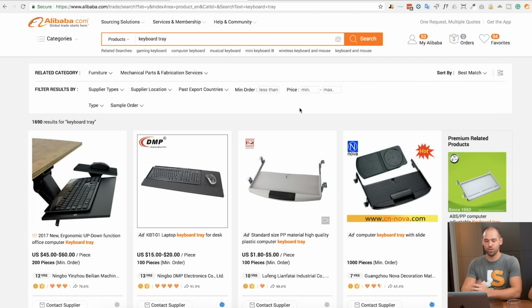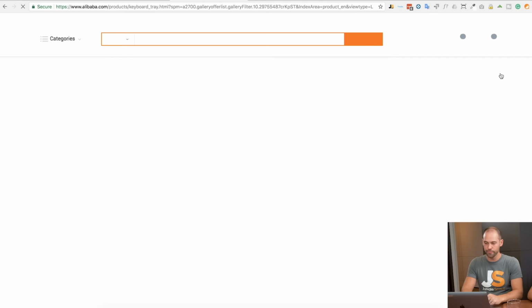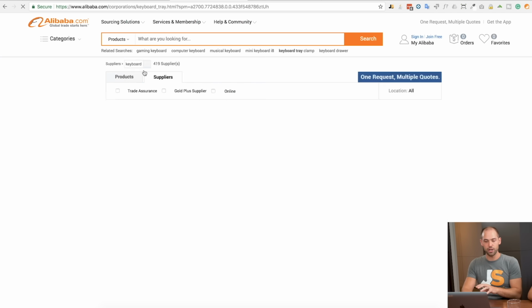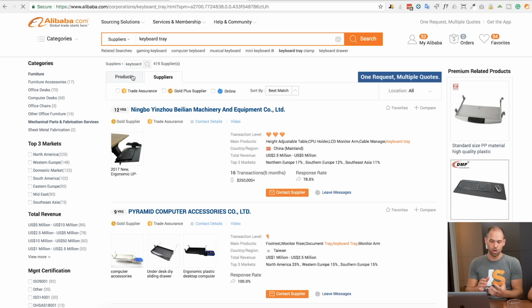And how I like to use the platform, maybe just because I'm old school and I prefer the older view, but I usually click on this in the top right-hand corner, which then gives you this view. And I prefer to only view suppliers instead of viewing products. When you're on the products tab, it shows all the different products.